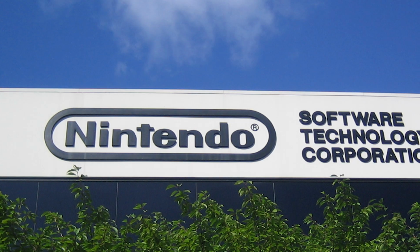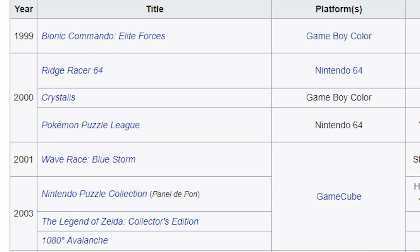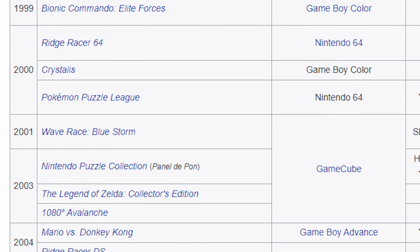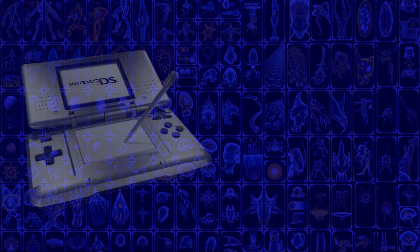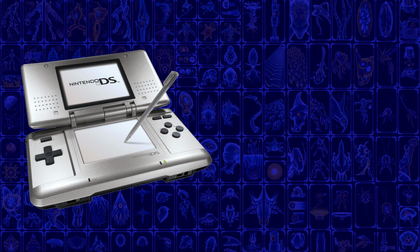The new developers of Metroid Prime Hunters, NST, already had a resume of Nintendo games they had worked on prior, and even worked on Ridge Racer DS just prior. Therefore, being experienced with the handheld and a Nintendo Western studio, Tanabe saw promise in them developing this game.